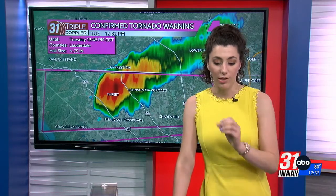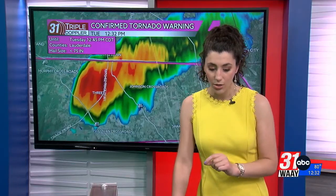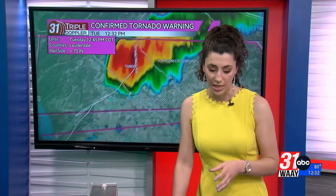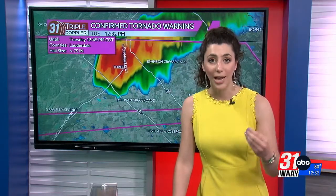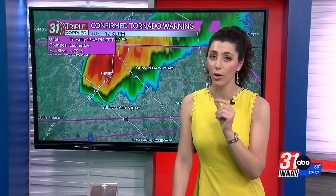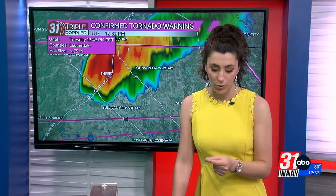This is making its way very close to the Alabama-Tennessee state line, just north of Threet, the Natchez Parkway, Cypress Inn, Johnson Crossroads. All of you will be seeing the rain and storms from this. If you're in southern Sullivan Crossroads, Gravelly Springs, Wright, this is not a problem for you anymore. This is out of your system. If you're in Hines, you need to be aware. You are not currently in the tornado warning. However, this could be coming to you at any moment.